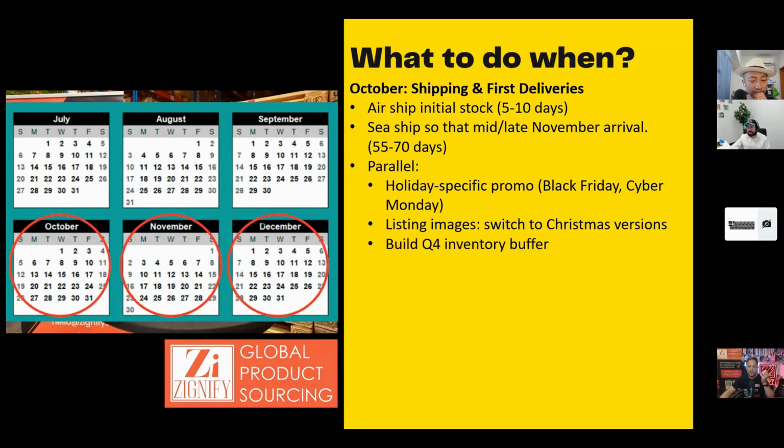Now, also look into getting yourself an inventory buffer so that you do have enough stock. And that's the last thing that I'm going to put in one of the slides: how you will hopefully never, ever, ever run out of stock again.